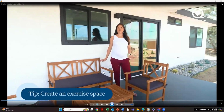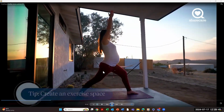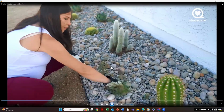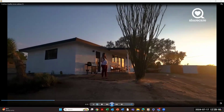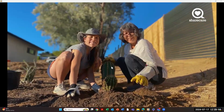I love using it to do yoga in the morning or to enjoy a meal during sunset. We live in the desert, so there aren't a lot of plants to take care of, but there's still plenty of work to be done to clear weeds and water our cacti, which I like doing in the early morning or evening with my husband or mom to get some good vitamin D.